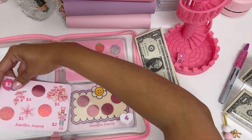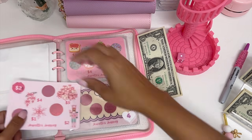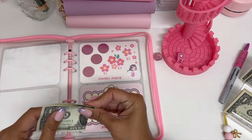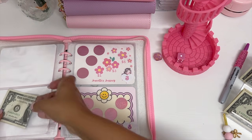Come on. What is going on? All right, there we go. Technical difficulties. And then we're going to put the money in the back. We're going to have to fold the money, and it's just going to go back there. That's how we're doing that.